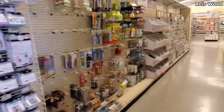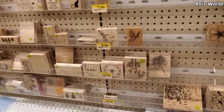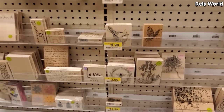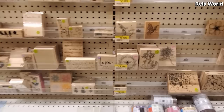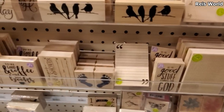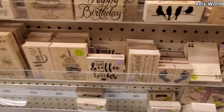It's down here. Oh, stamps. Okay, if you're into stamping. Look at that mermaid one. So 13, wow, yeah, I know. Look at the little baby feet right here, how cute, right? Little baby shower one. Happy birthday.